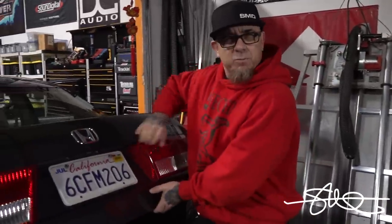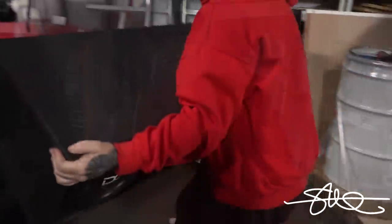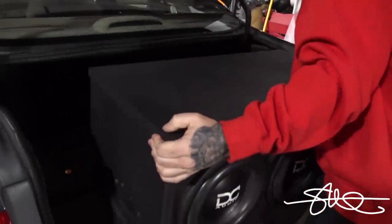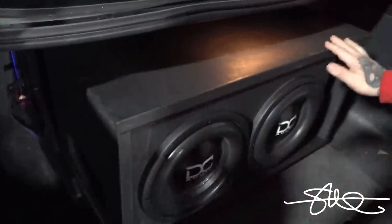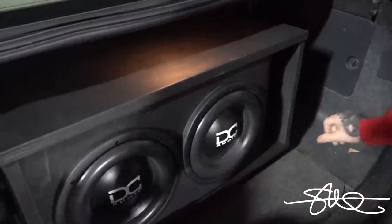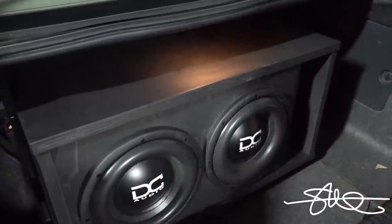Is this the world's first wireless subwoofer box for a car? Set it right here on the edge. And I just kind of like, there you go. All right, so what I want you to do is give me that thing. You're gonna put it in, just slowly slide it in and then just push it into place, okay?